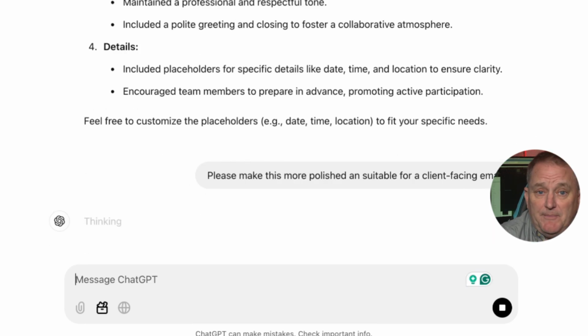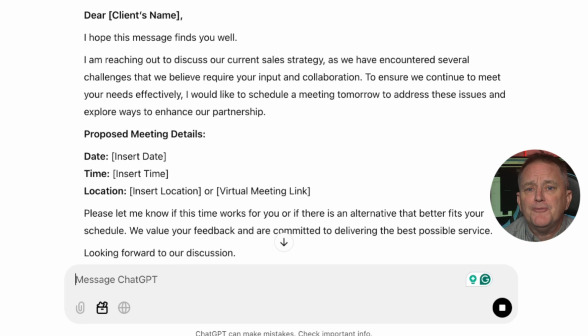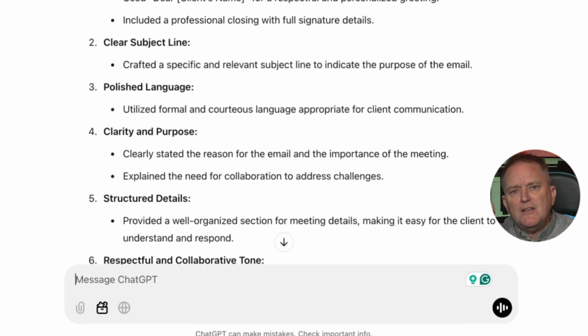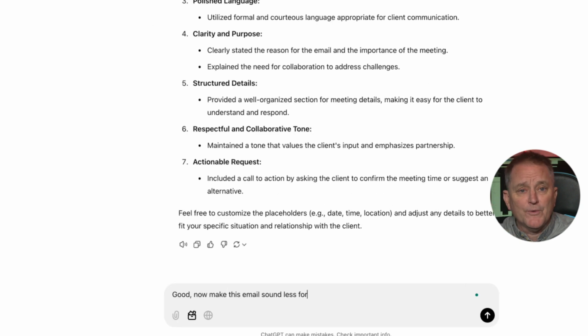So what it's going to do is simply return an enhanced version. It's going to fix grammatical errors and improve flow for more professional results. Now, although Chat does a great job with grammar and flow, you may want to make minor tweaks to align it with your unique style or company voice, just like I said earlier. For example, if Chat has made the tone too formal, adjust it slightly to maintain your natural tone. Make it sound more relaxed, make it sound more friendly, as if I'm talking to an old friend.